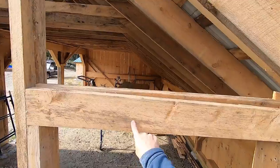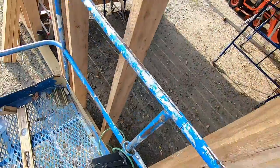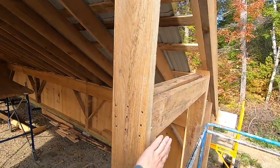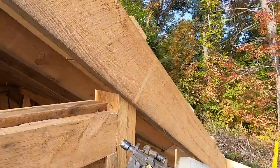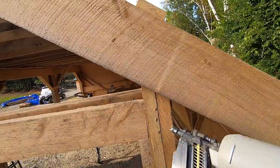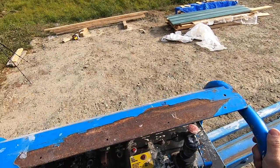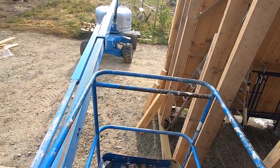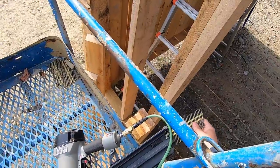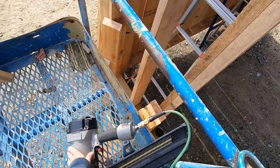I know it looks like it's not level, but this outer piece of 2x6 is thinner than the back piece, and that's why it's looking that way. It's an optical illusion. Once we get it sided, you'll never know. I shouldn't say you'll never know it, you won't see it. It's not nothing that we won't know about. Let's get on with the next door. We need a nail gun like they have in the movies that never runs out.